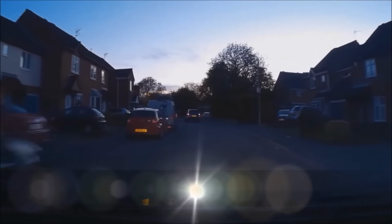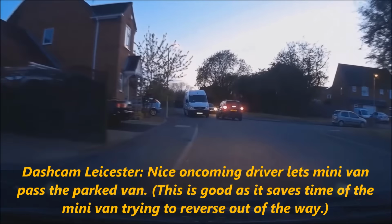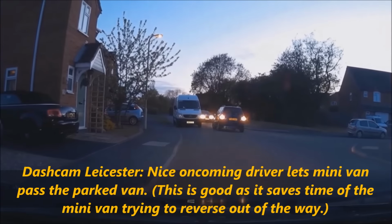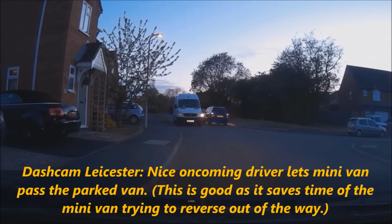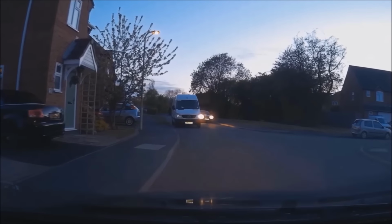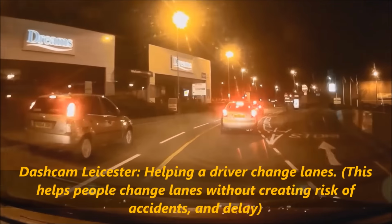Video clip number two from Dashcam Leicester. Nice background there, I like that. Here an oncoming car. This minivan was trying to pass this van, and an oncoming car lets the minivan go ahead, go by, flashing his light once. This helps save the time for the minivan reversing and helps the minivan go ahead, pass safely and clear. Dashcam Leicester then also helps this car driver change lanes.